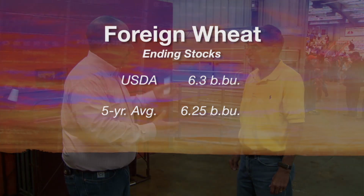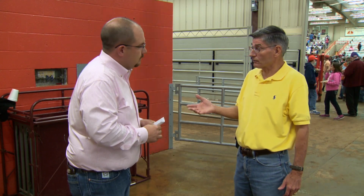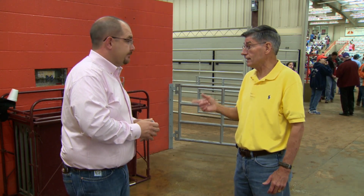So what does this mean from a world standpoint? Well, if you look at our exporters, the major exporters, Russia, Ukraine, Kazakhstan, Argentina, Australia, all of their stocks are projected to increase this year, and essentially all of them but one are going to end up the year with above average ending stocks. Those countries can take over our exports and reduce even maybe the projected relatively low export expectations for the hard red winter wheat for the U.S.